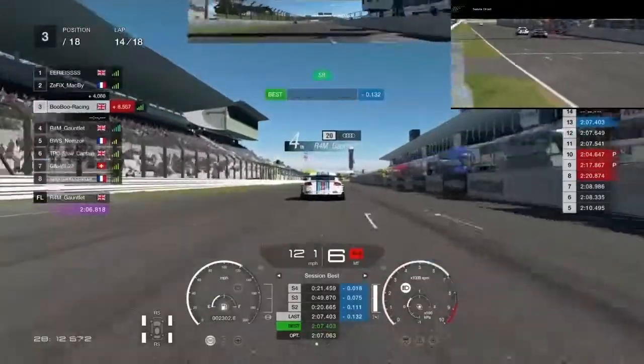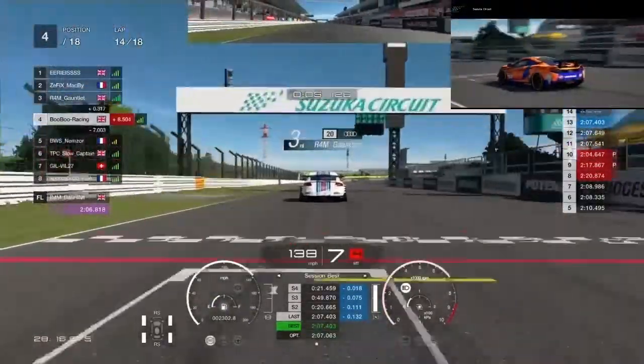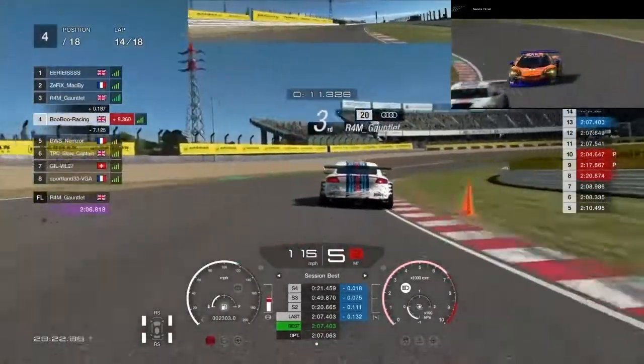On to lap 14. And we're around 8.5 seconds behind Rory, the leader. The top two have an extra stop to make though, as they have not run the medium or the hard tyre.